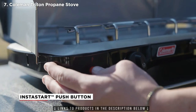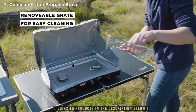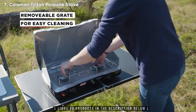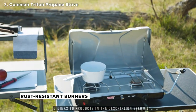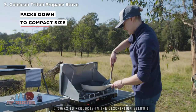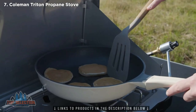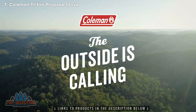Some other features include InstaStart push button for quick and easy ignition. The cooktop's removable grate, together with the stainless steel rust-resistant burners, make for easy cleaning. And the Triton packs down to a compact size with a handle for easy transportation. Coleman, the outside is calling.